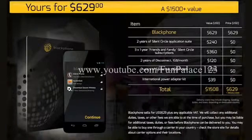Blackphone says that these privacy services bundled with the phone have a value of $840 and last for up to 2 years, but the phone itself costs $629 plus tax and delivery when it becomes available in June. Sounds like a bargain? Well, yes, but presumably once your subscription has run out, then you will have to pay to renew these services, which could start to get expensive.